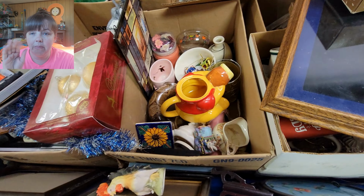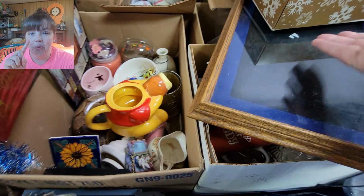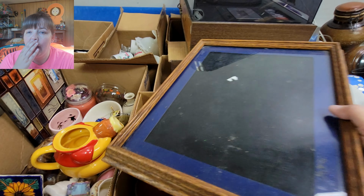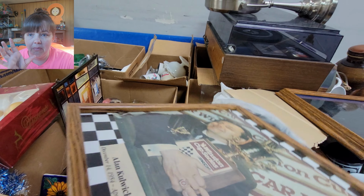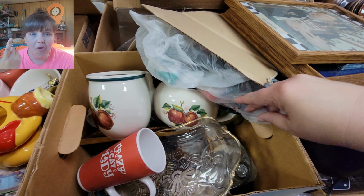And there was a picture frame sitting down between a box and the edge of the bin. And I did pull it up and it was missing a foot. But you could tell that it was older too. And I considered getting it and having my nephew make a foot. But again, you have to think, is it going to be worth my time to do that?